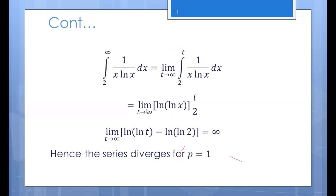Really, this integral will be ln of ln x when x is running from 2 to t. Then when we substitute both the upper and the lower limit of integration, we get the limit of ln of ln t minus ln of ln 2; this is obtained by substituting t in the place of x here, and this by substituting 2 in the place of x here. Note the second term is a constant, but the limit of ln of ln t when t approaches infinity is infinity. Infinity minus this constant is infinity, so this diverges.